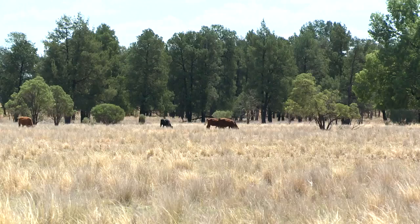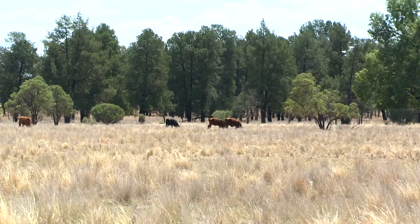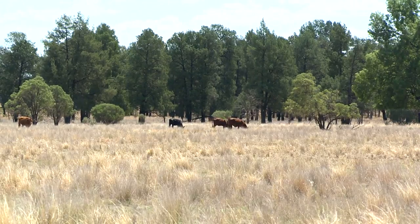Pre-European settlement, the western landscape looked much different to what it does today. It would have been most likely a mosaic of native grasslands, open woodlands and areas of shrubs. And so we're trying to restore that landscape back to what it was.